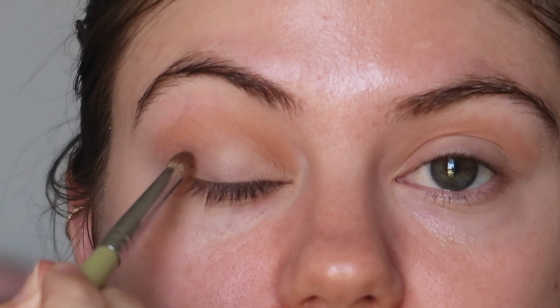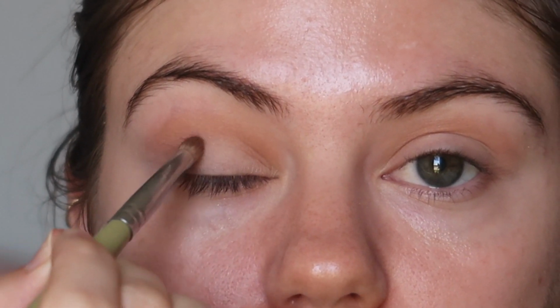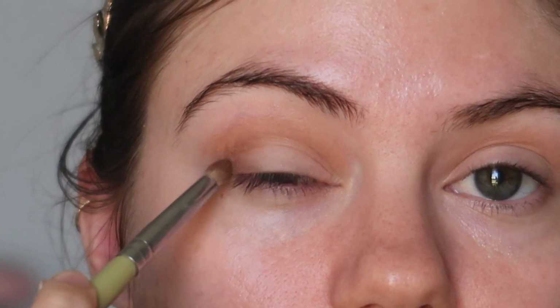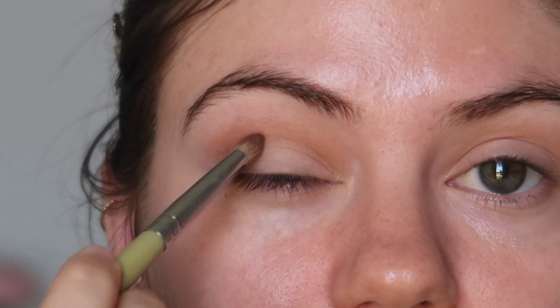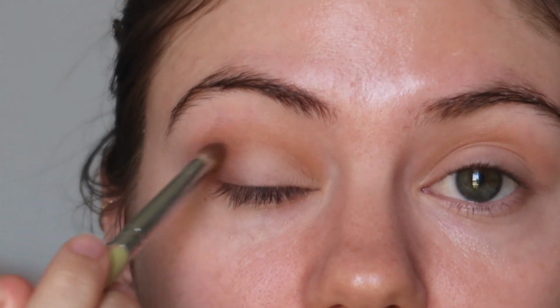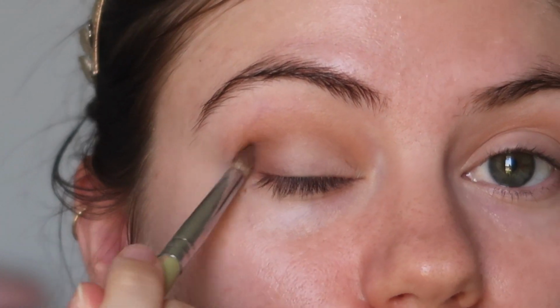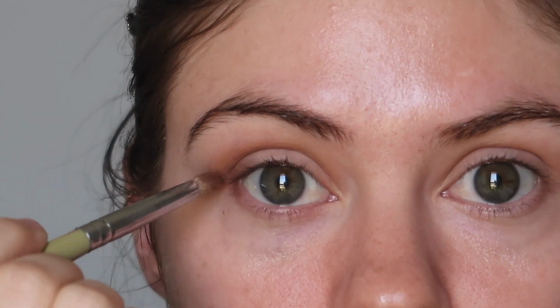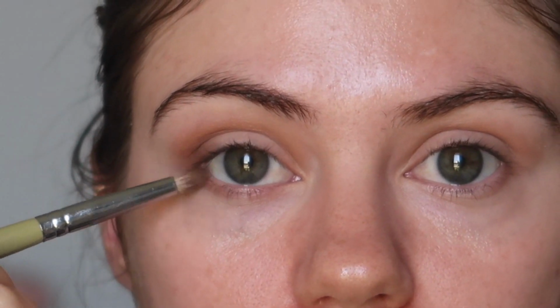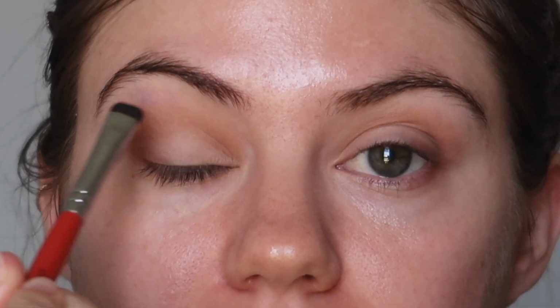Grabbing a dark brown, I'm just going to be going into the crease, this outer corner, and I've made like a C shape. And I'm very lightly just buffing that in little circular motions, and it just automatically, bam, makes my eye once again look bigger and more awake. And I'm also getting whatever is left on the brush and just this outer corner from here to here, brushing the colour on there. Now with the same colour we used in our crease, the bronzer, getting that on the brush and just smudging that into that darker shadow here.